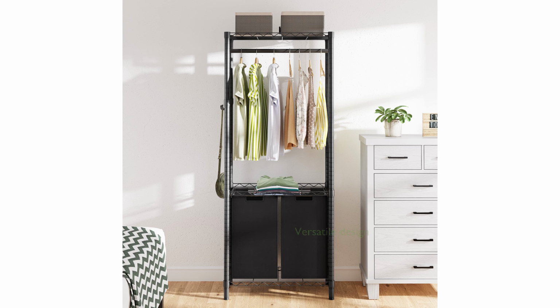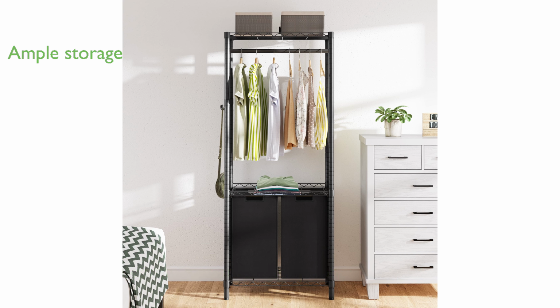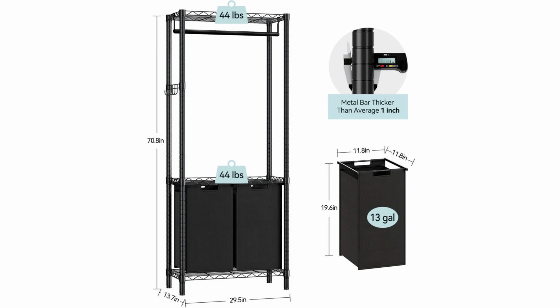The Ideal House heavy-duty garment rack is a versatile piece that fits seamlessly into various spaces, including bedrooms, closets, and laundry rooms. With a frame dimension of 29.5 inches in length, 13.7 inches in width, and 70.8 inches in height, this rack offers ample storage capacity with its 2 fabric bags, 3-tier shelves, clothes hanging rod, and side hooks.